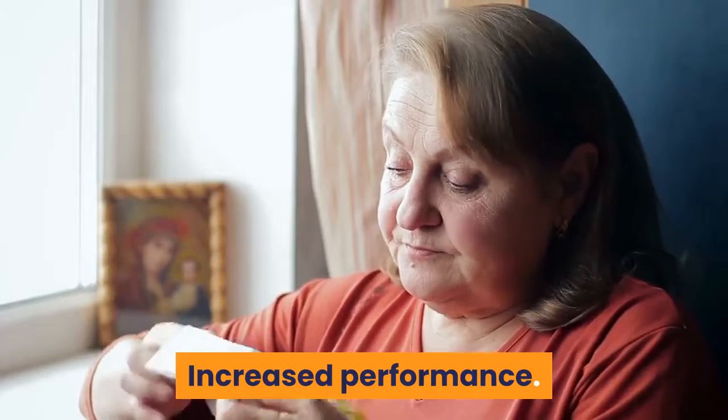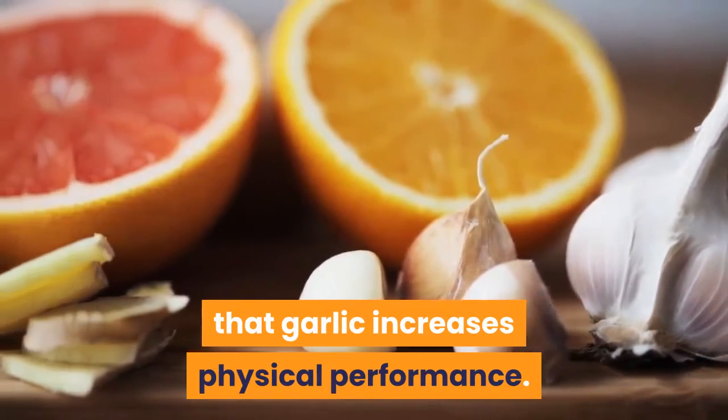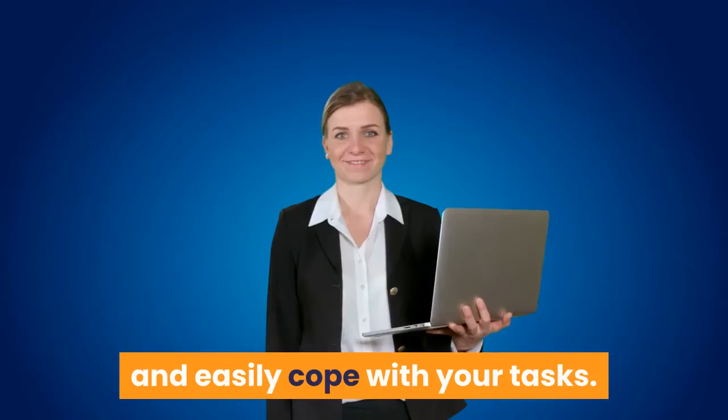Increased performance. If this is not enough for you, then remember that garlic increases physical performance. The next morning you will wake up alert and energetic, and easily cope with your tasks.